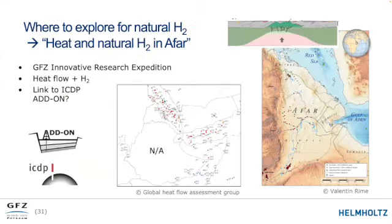And another project that we're trying to start is in a rifting setting. So it's not the ideal setting perhaps, but still we want to look into Afar. Afar is the triple junction between the Red Sea Rift, the Gulf of Aden Rift, and the East African Rift system, where they all come together. There's a hotspot there, there's plenty of basaltic magmatism and volcanism, and in some sense it's very similar to Iceland.